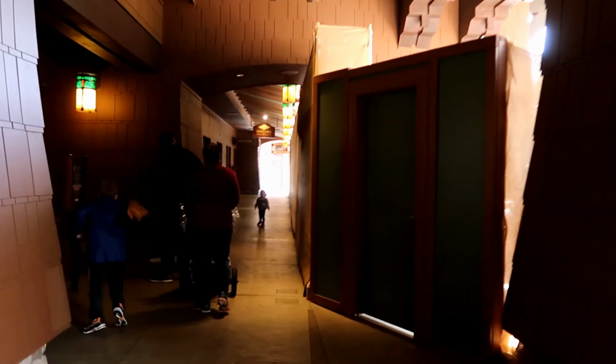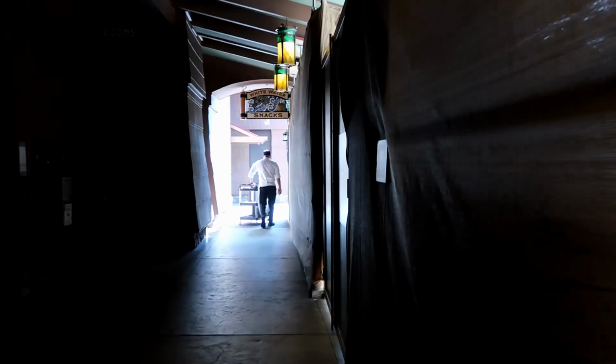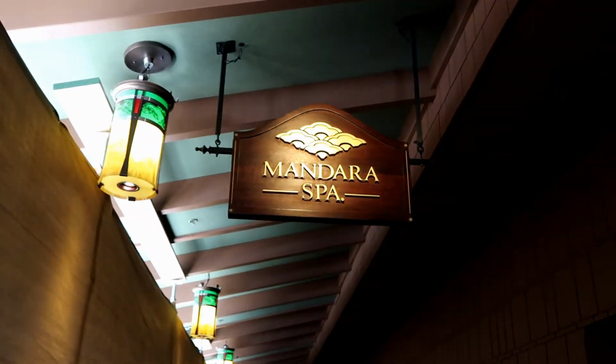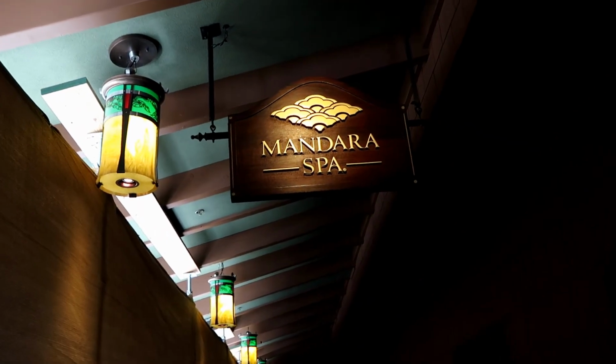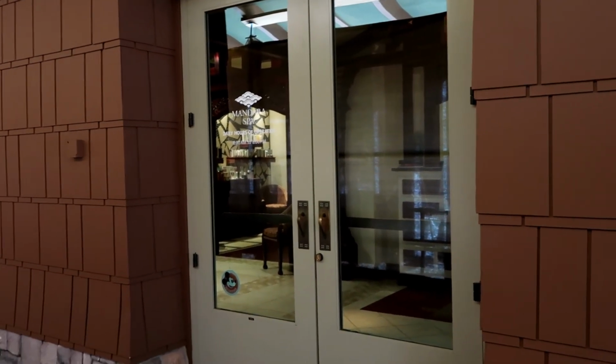So we keep walking straight from there. On the left is where we'll take you to Disney's California Adventure, which is literally right into the park. So you would be showing them your park tickets, unlike the Disneyland entrance. There's some washrooms right here, and just past that entrance into Disney's California Adventure is the spa. And I feel funny going into spas. I know Disney's different.